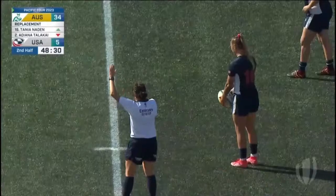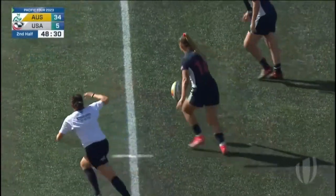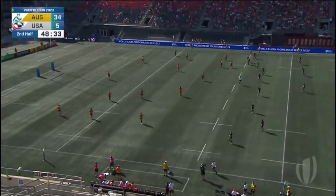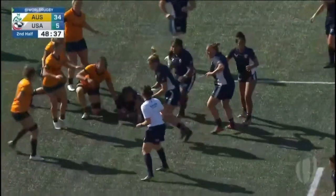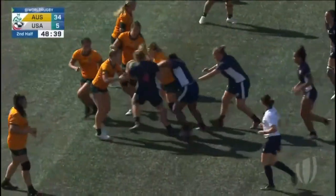And it is Tanya Naden, the Brumby, on the field. Trouble 10. That's fine, play on. Loose ball again, but U.S. get their hands on it. Play on.